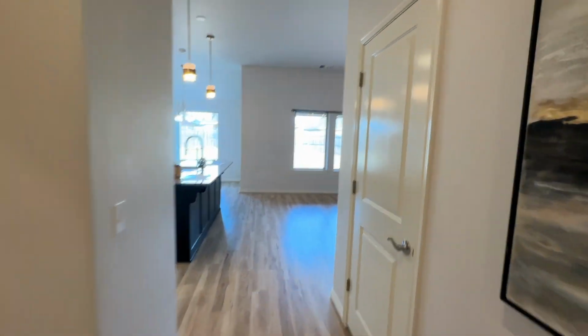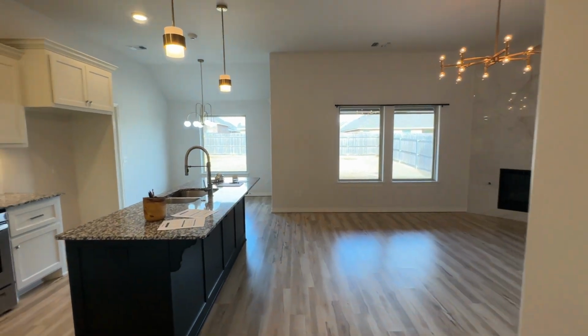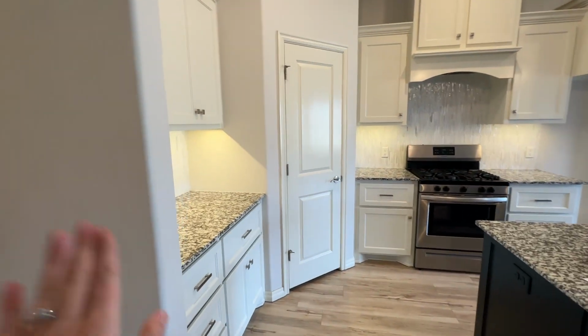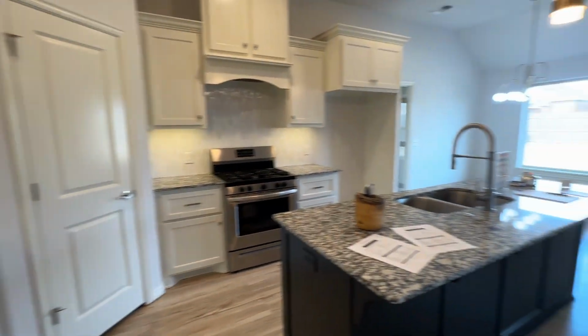So out of here, we're gonna go through the foyer and then go to the living kitchen. But before that, I just wanna kind of pop in here and show you this coat closet, water shut off, good to have kind of there for extra storage. So here we go into the living area. You have this kitchen with hardware installed, really pretty, lots of cabinets. I like how the island is a different color than the rest of the cabinets, kind of creating that distinction.